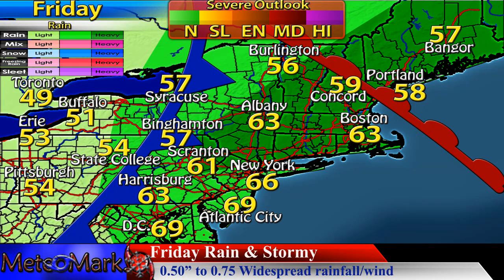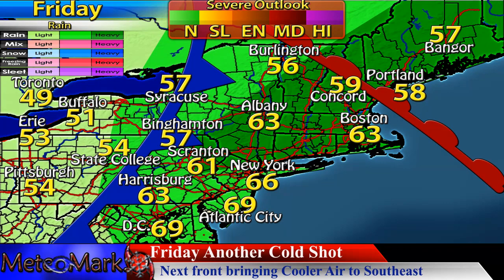So there you have it. And it'll be clearing behind the front. You'll be breaking out some sunshine in places like Buffalo, Erie, Pittsburgh, and State College. Turning windier and cooler throughout the day.